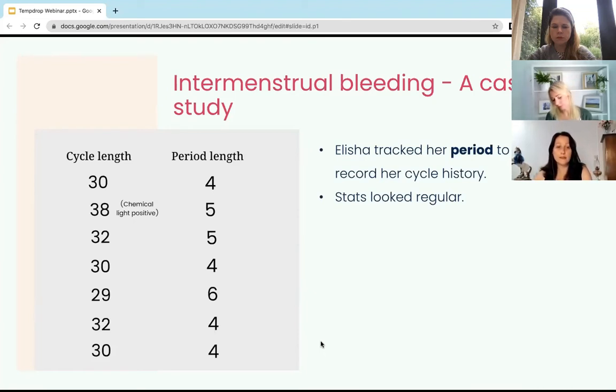You can see that it actually looks pretty normal. I mean, variations there, 30-day cycle, 29, 30. She did have, during this time, a chemical pregnancy because she got a light positive, but then bled a few days later. And her period length looks pretty normal. So if she was just writing down these stats, it looks all pretty regular. But then she heard about Tempdrop. She bought a Tempdrop and she started to add temperatures to her tracking.